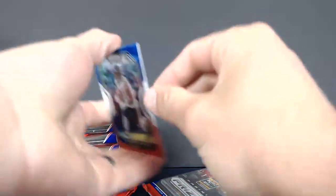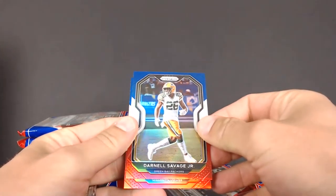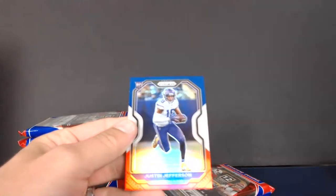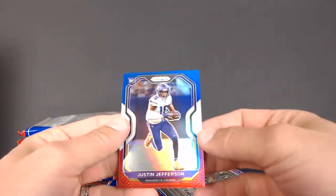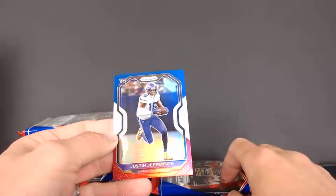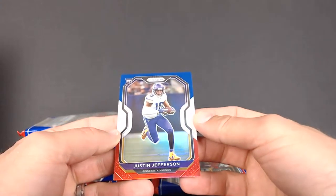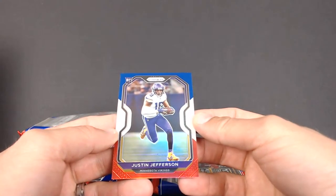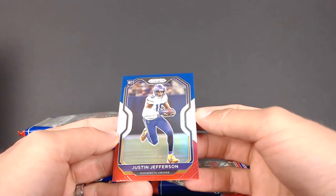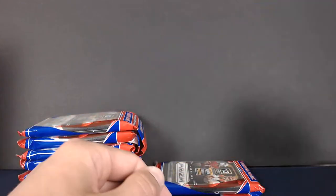Yes. We got a David Montgomery, a Darnell Savage, and for our rookie, he's going to be a Viking. Come on, Justin Jefferson. Let's go! Look at that, Sam. There you go, Sam. Starting out strong, literally five packs in the Cellos. You get your Justin Jefferson red, white, and blue. And it's centered very nice, man. Yeah. Top, bottom looks great. Left to right, ooh, just ever so slightly off. But, man, that is a nice one.